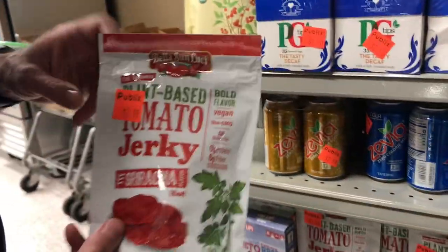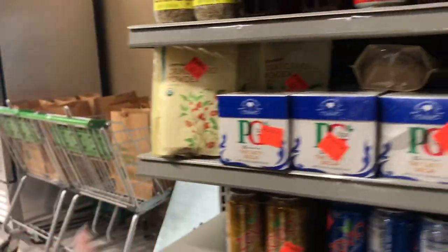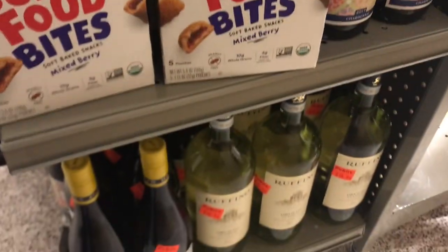Just because it's plant-based doesn't mean it's always good. I actually threw this in the trash. It was so soft and gooey. We don't like to waste food, but that was bad. Wine on sale. I don't know if those are good prices or not.